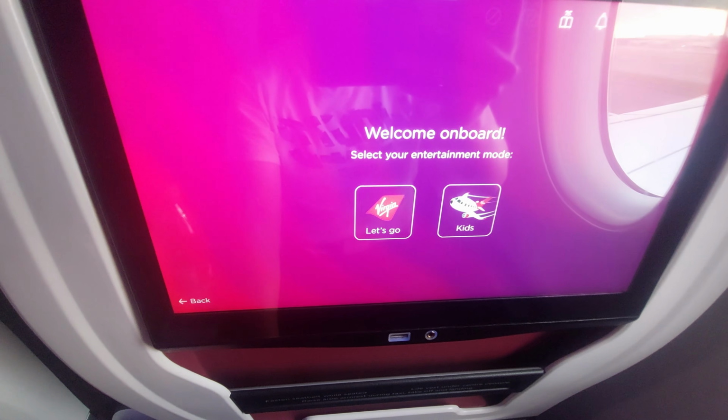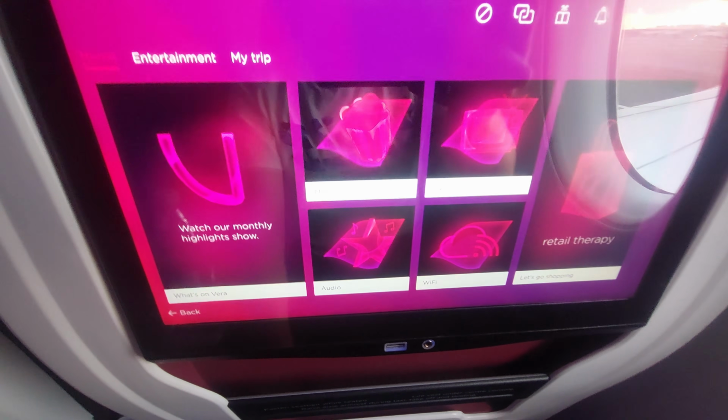The IFE was smooth and responsive, and the sleek UI made navigation around the menus easy.